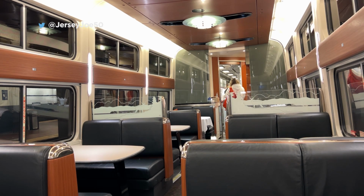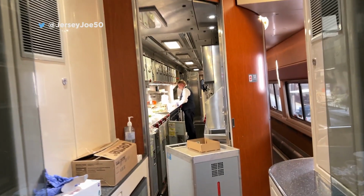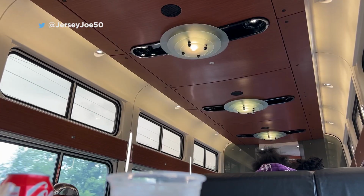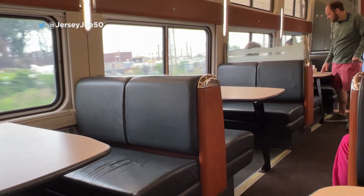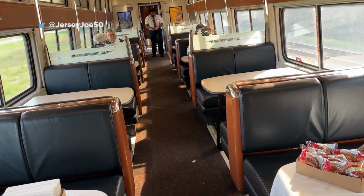This is the dining car. It's only available to overnight passengers. You pick up your order right there at the little cart. I gotta admit, the car does have a cool, classic look and could go back to full sit-down dining service pretty much at any time.